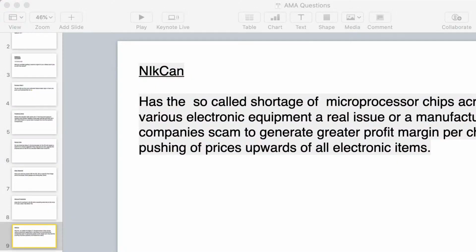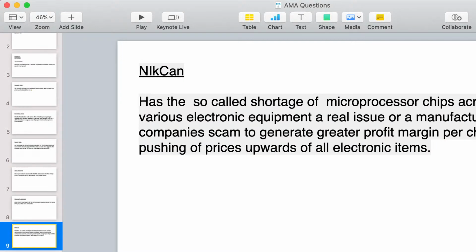All right, and I think we got the last. No, we got two more questions here. Nick Ann asks, has the so-called shortage of microprocessor chips across various electronic equipment been a real issue, or a manufacturing company's scam to generate greater profit per chip and push the prices up towards the ceiling? No, this is a very real problem. In fact, in the United States, the White House actually recognized the problem. They're looking at strategies to help overcome this.